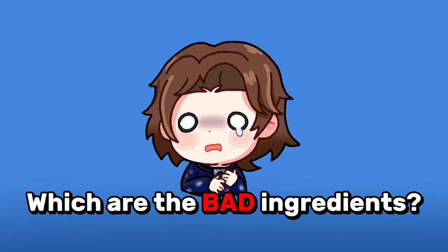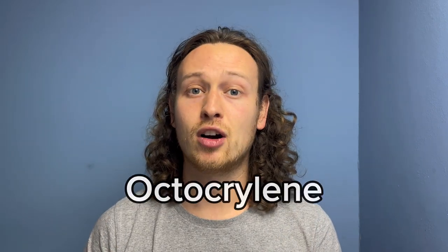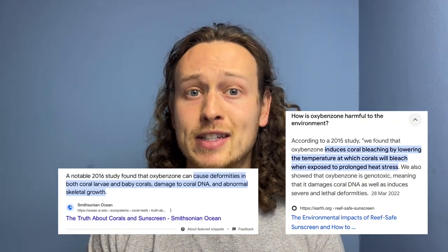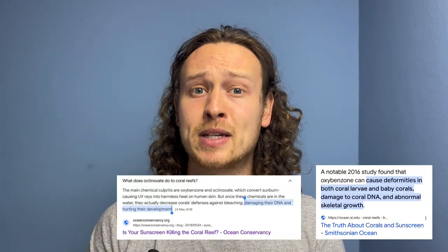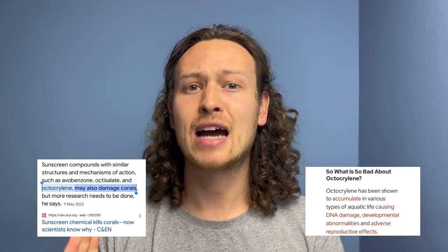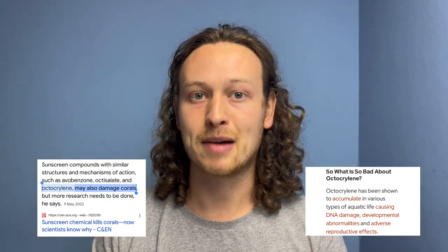But which ingredients do I need to check? Well, it's kind of straightforward. They begin with the letter O, and that's oxybenzone, octinoxate, and octocrylene. If you're curious what they do, oxybenzone causes coral bleaching and disrupts the growth of corals and their development. Octinoxate damages the DNA of corals and causes deformities in marine life. And octocrylene also causes coral bleaching and reduces the fertility of corals and marine organisms. So if you're looking for an easy scan when looking at products, look out for those three.